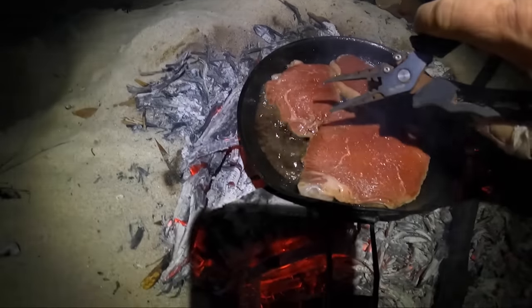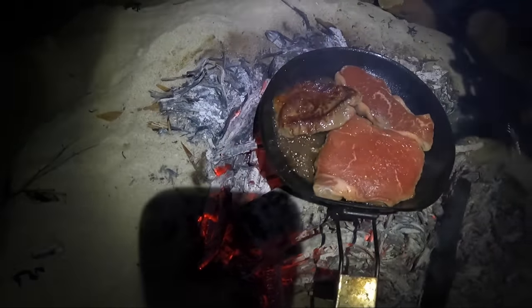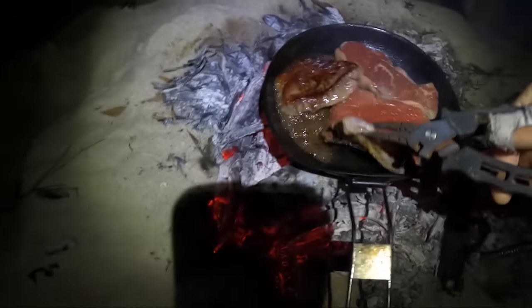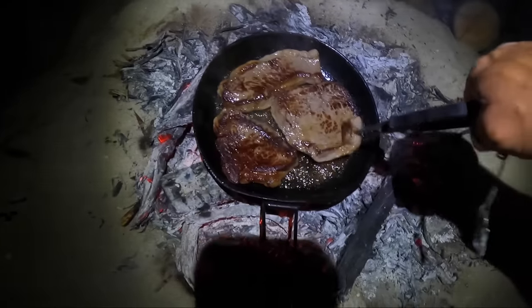Who needs tongs when you have flies? And I do like my steaks medium, by the way, not well done. So we'll try and achieve that. I'll go see how Dane's going in a sec.